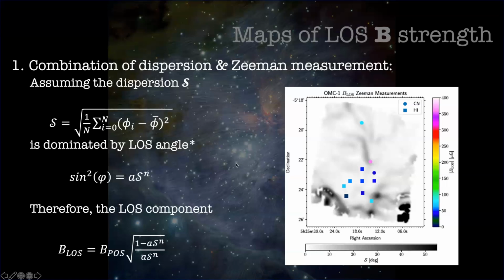Some authors have proposed the idea that this form of dispersion, which we call local dispersion, is dominated by the angle that the magnetic field forms with the line of sight direction. If you can assume that this power law is true, then by splitting the vector magnetic field into components along the line of sight and the planar sky, and calculating this S map, you could potentially correct the planar sky magnetic field in order to approximate the line of sight.